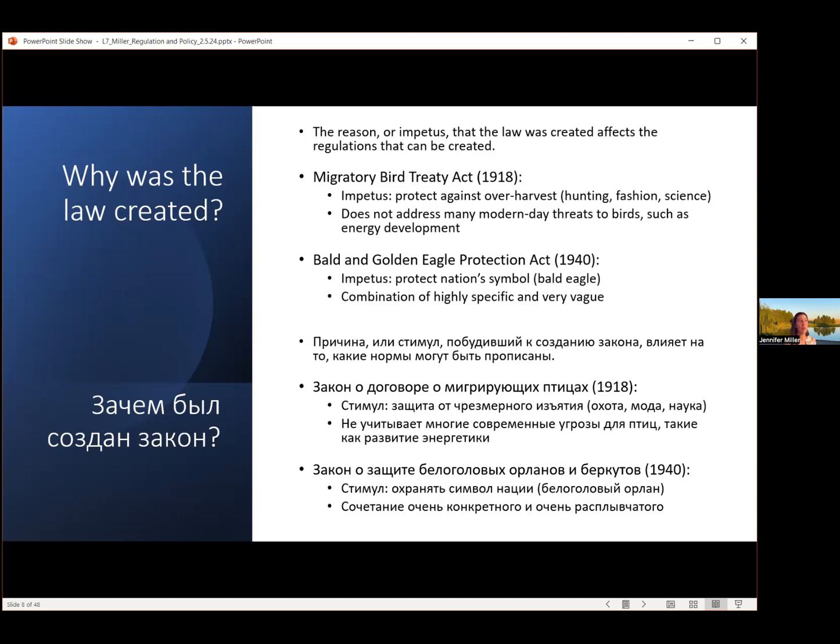It doesn't, as a result, address many modern day threats to birds, such as energy development. It's not silent, it's just silent, which leaves a lot of space for interpretation. That is good in some ways. There's lots of space for interpretation, and so the agency has latitude to say, hey, we think it's interpreted this way. The problem is others also have lots of latitude to challenge and say, no, you don't have that authority. And so that ambiguity makes it challenging while also giving us some space to make good choices.